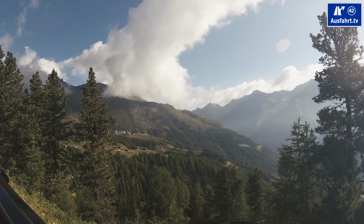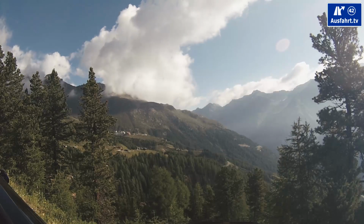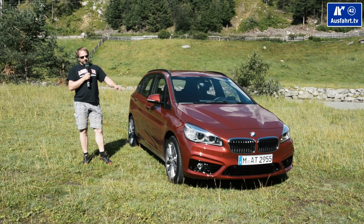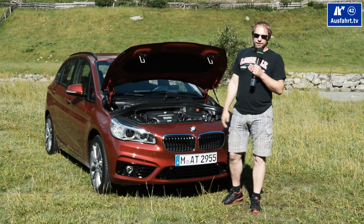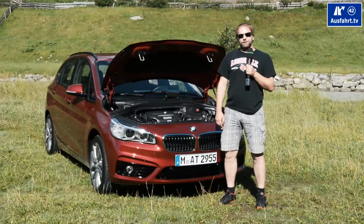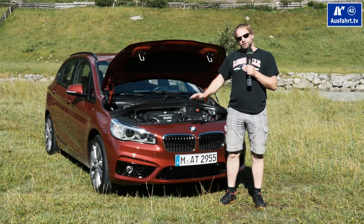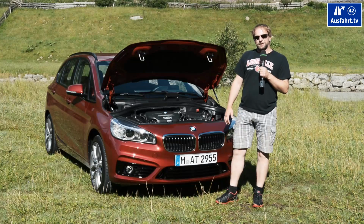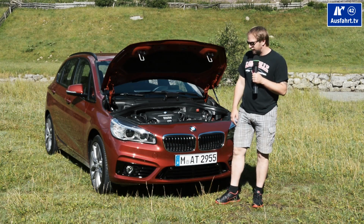We are here in Austria today, in a beautiful surrounding, and I have the chance to give you a little walk through this new baby, and I hope you enjoy it. For the market start, BMW is launching the Active Tourer with 3 different engines. We have 2 gasoline engines and 1 diesel. I'm sorry for you all that I picked the diesel one, but I was really interested how it drives.